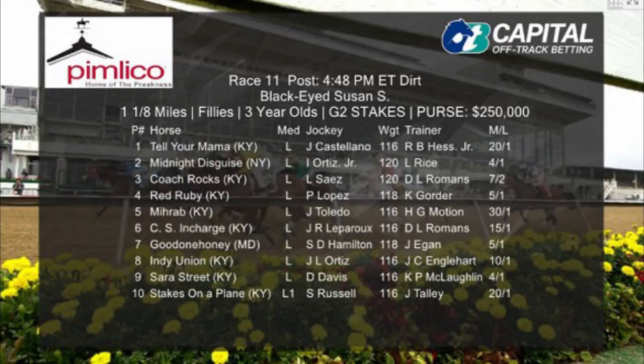Number 3 is Coach Rocks, Dale Romans, Luis Saez, and our good friend Roddy Valeni. And he's shipping her right back. He's off of 2 weeks. She raced last time in the Kentucky Oaks, finished 7th. I didn't think it was that bad of a performance. I like to see the aggressive approach. Dale Romans has done this with a couple of horses, taking his Oaks horses and bringing them back to the Black Eyed Susan, and he's had good success with it.